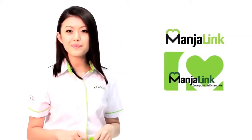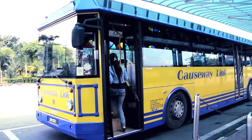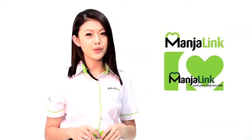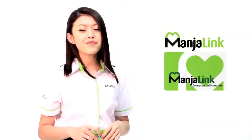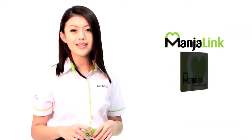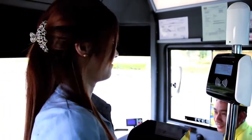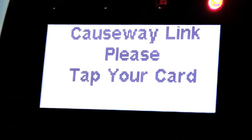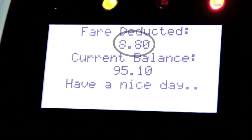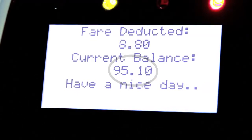Using ManjaLink is simple and easy. You just need to tap the card every time you board the bus. With our single tap system, you are not required to tap the card again when you alight. The bus fare will be deducted automatically at your first tap, and the fare for your entire journey will be charged. Upon tapping, you will be able to check the details of your transaction. There will be two amounts showing on the screen. The amount on top shows the amount charged, and the amount at the bottom shows the balance in your card.